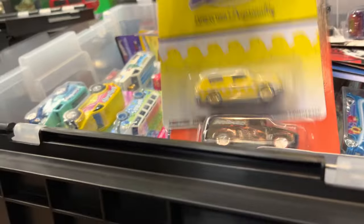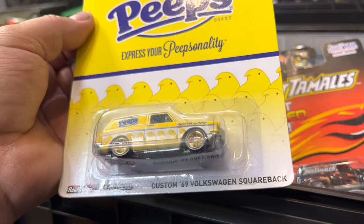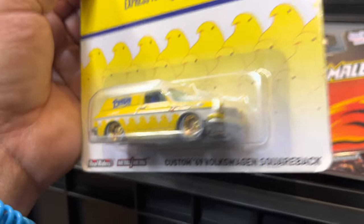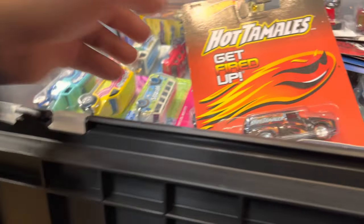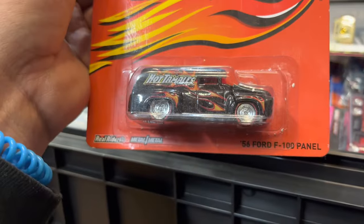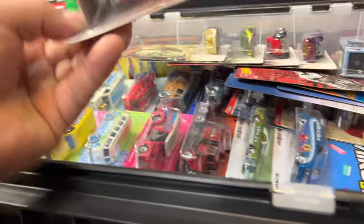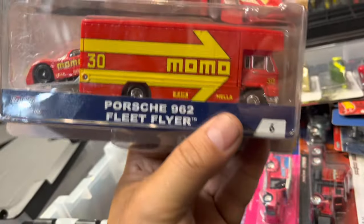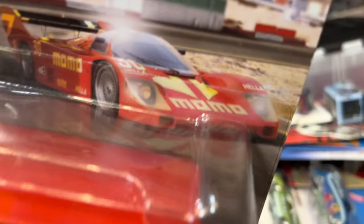What else? Oh, more cool stuff. Look at that. Peeps again here. Custom 69 Volkswagen Squareback. Nice. Look at those gold rims. Beautiful. Alright. Ooh, Hot Tamales, get fired up. Look at that, 56 panel, very nice. All right, what else? Another team transfer right here. Look at that, it's Momo, Porsche 962 Fleet Flyer. Nice.